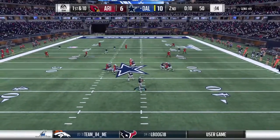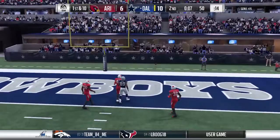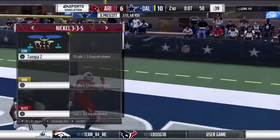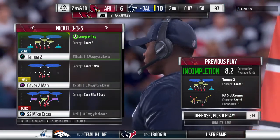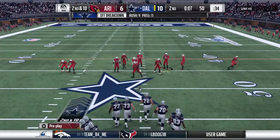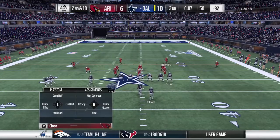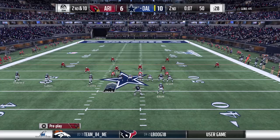Following the interception, here's Prescott. Trying to lay one up deep. And that is incomplete. 7 seconds remaining. Those throwing windows get a lot tighter near the end zone, don't they? And here's the thing. You already probably have 3 points in your hip pocket. You force a throw here and give up an interception, you come away with nothing. Especially tough in the middle third of the field where he threw that one.